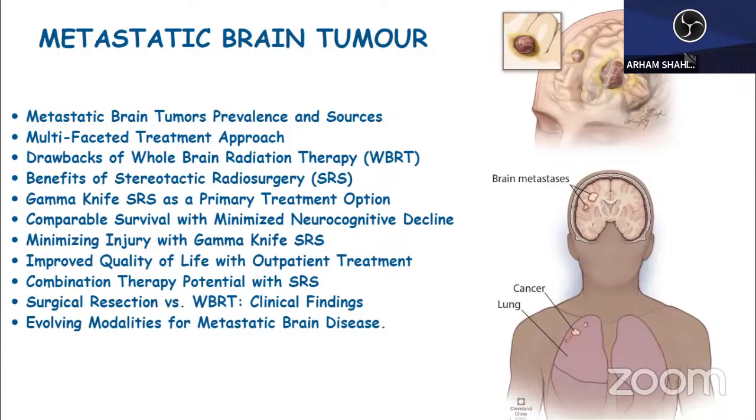Comparable survival with minimized neurocognitive decline. So gamma knife SRS offers the same median overall survival as WBRT, which can cause neurocognitive decline.